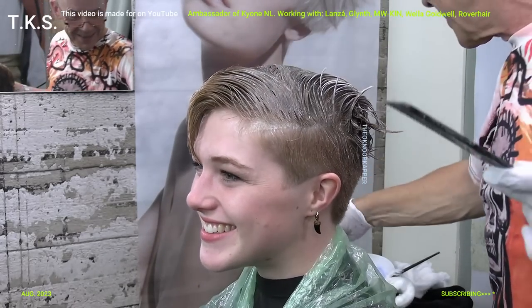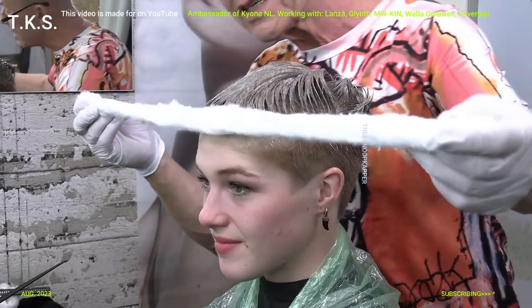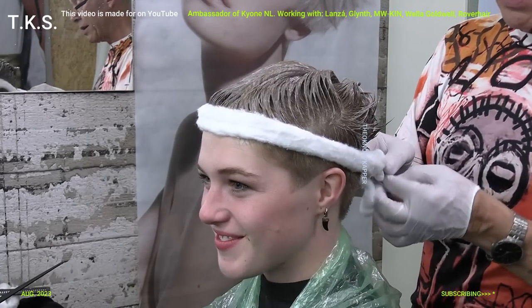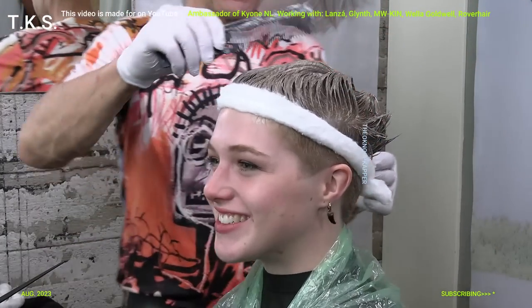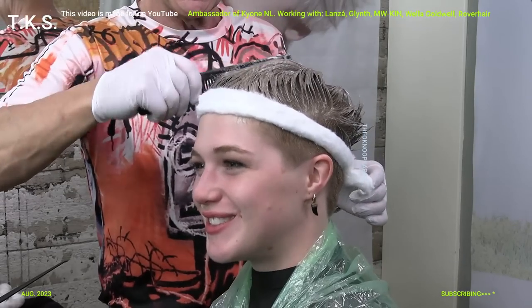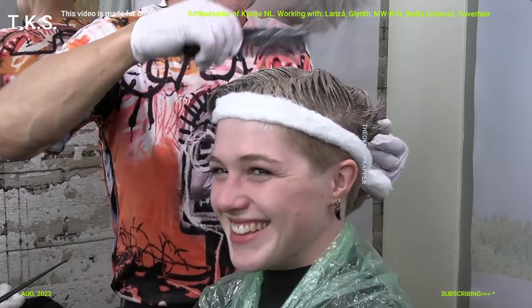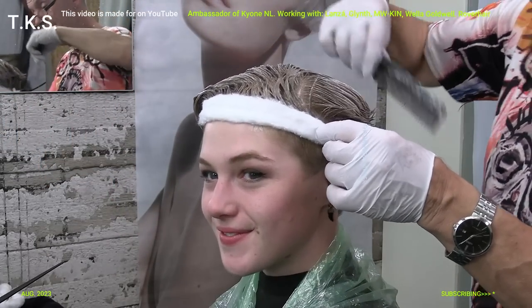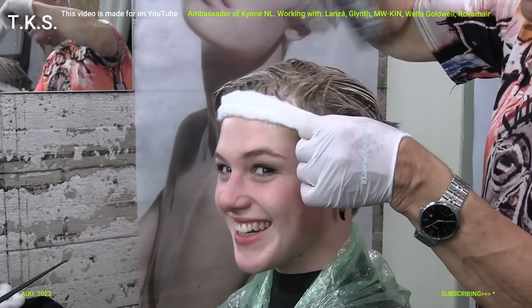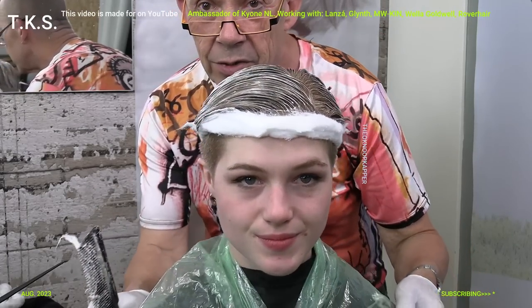Now to be sure, the line stays the way it is, and a cotton wig around the head. I'll lay the hairs on this. I can already see the hair is lighting up a little bit. This is how the hairs look now.